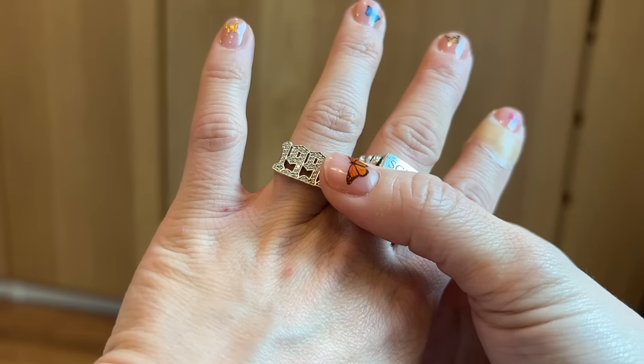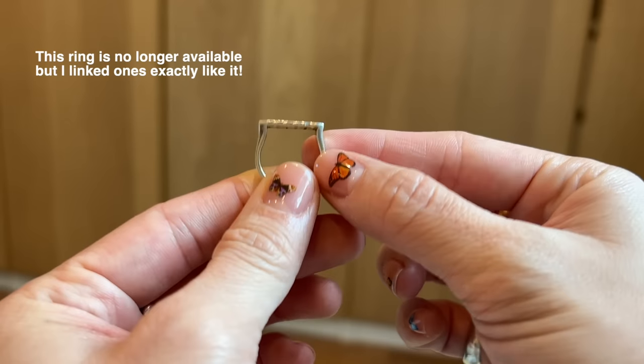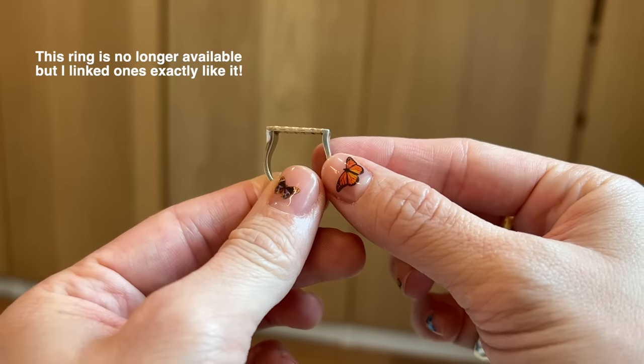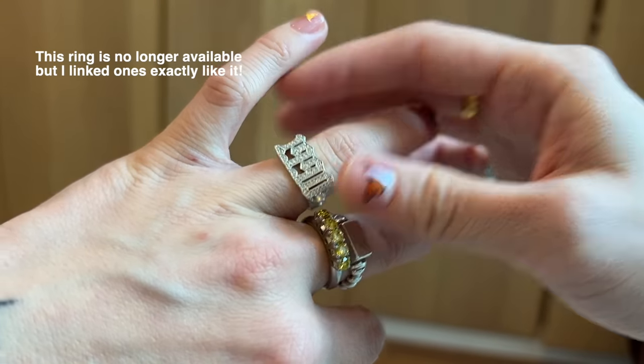Other than these earrings, this is another ring that I got from an online store. I actually can't remember. I'll find it and I'll link it. But this is my 1990 ring. It fits on my ring finger perfect.